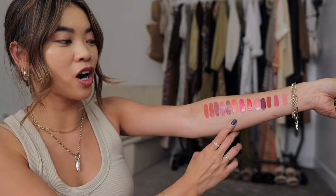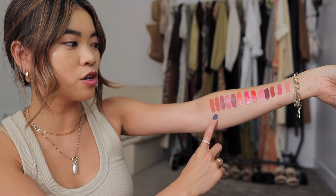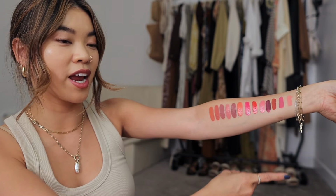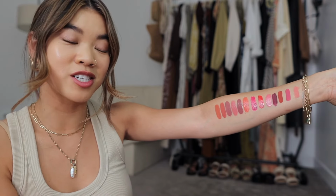I'm gonna go from lightest to most neutral shades to the boldest, and luckily I don't have anything after this, so I can remove all my makeup and give my skin a break. But I'm gonna be testing one shade on each side to try to knock out as many as I can with one application. But these are all of the shades, and they are such a good shade range. You have basically all of your different nudes, corals, bright colors, deep colors, and I feel like she did a really good job of kind of hitting all the different shades of blushes.